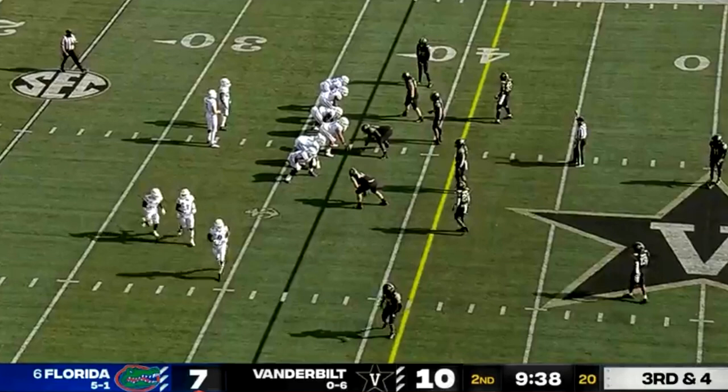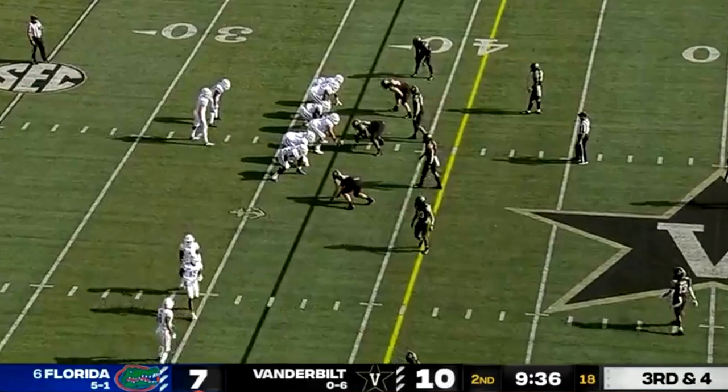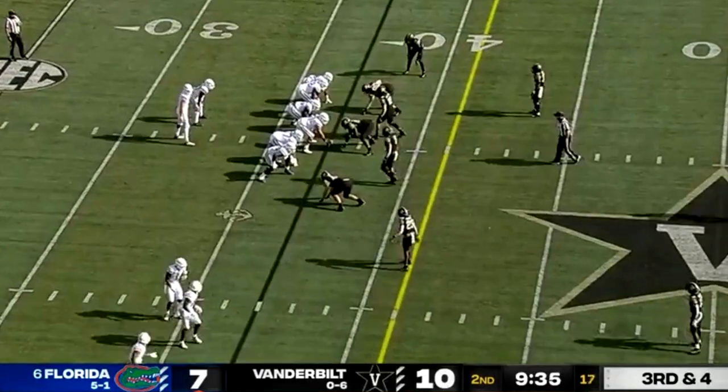So this brings up another 3rd and 4. So we saw previously that in the previous drive, we had a dropped pass from Zipper. Then we had a Delant sack of Kyle Trask. Now it's 3rd and 4 again. So perhaps in the previous drive we scored a touchdown, it's 14-10 in the second quarter. We're not that worried. Now it's 3rd and 4.